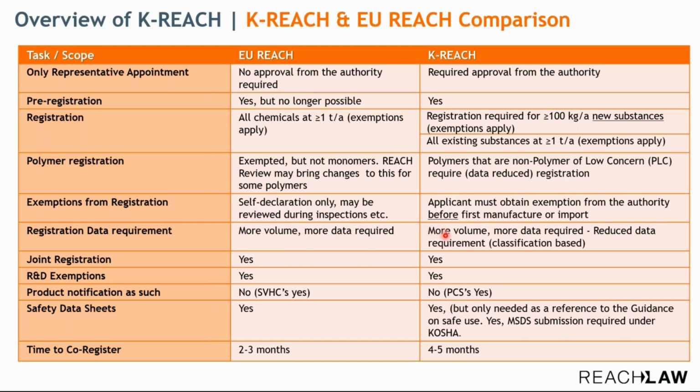In K-REACH, of course, we have more data requirements for more volume, but if you have no classification, then the data requirements are reduced. You will see in the slides presented in the next part of this presentation. Both have joint registration. R&D exemptions are also there. Product notification, like SPSs in EU-REACH, and these are like priority control substances in K-REACH.